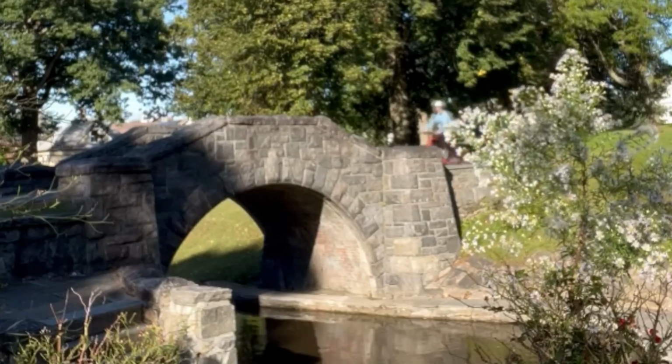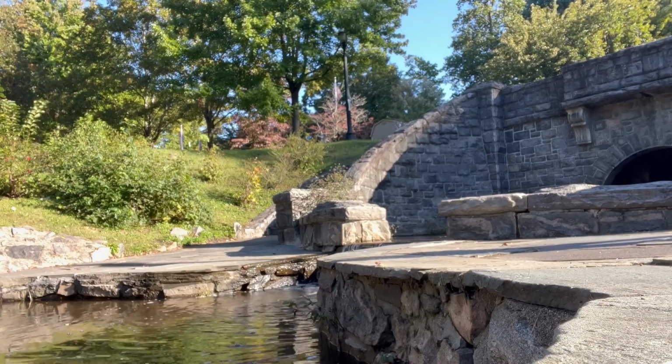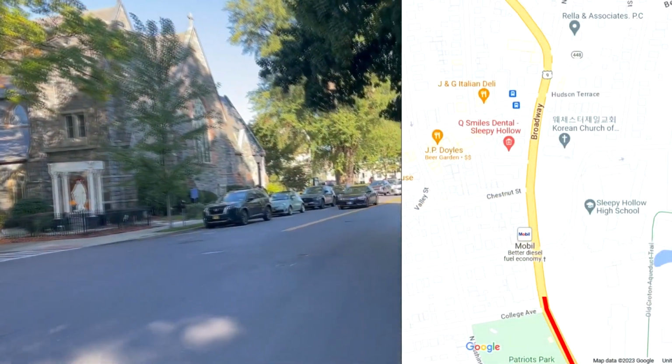Now right here is also the spot where Ichabod and the Headless Horseman come face to face. Now there are a few nicely designed bridges over the brook in this park, but those are clearly not the bridges from the legend. So the chase is on, as Ichabod and Gunpowder took off north.